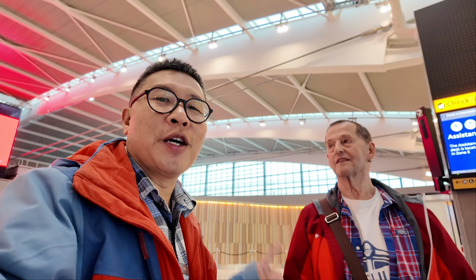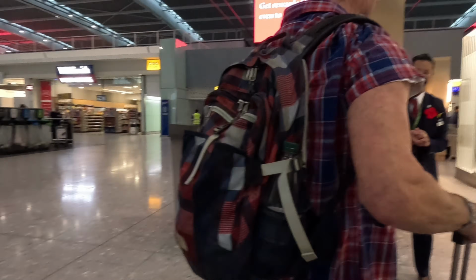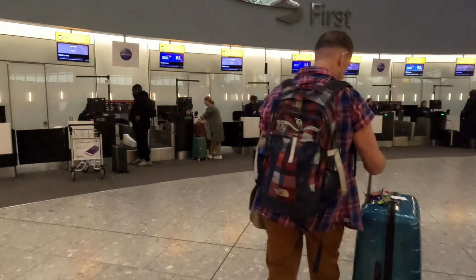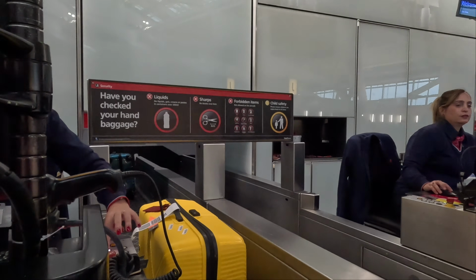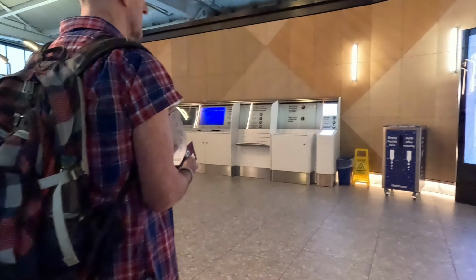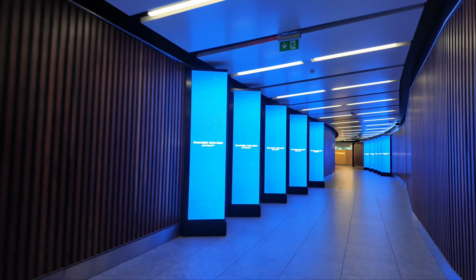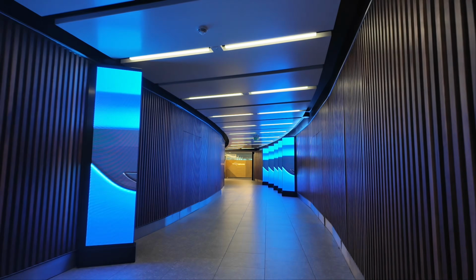For us though, Steve has regained his BA Executive Club Gold status, which means we can use the first wing to check in. With the first wing, you can take advantage of the dedicated security lane in there that leads straight into the Galleries First lounge. Keep in mind though that without One World Emerald or Sapphire status, premium economy passengers don't get fast-track security access in general.